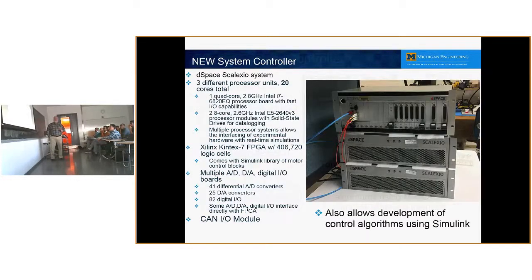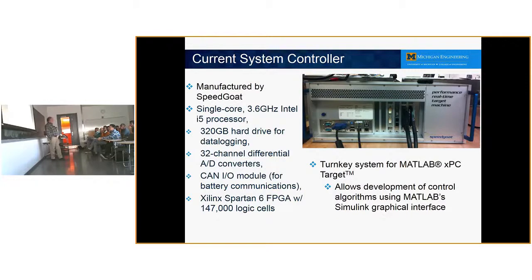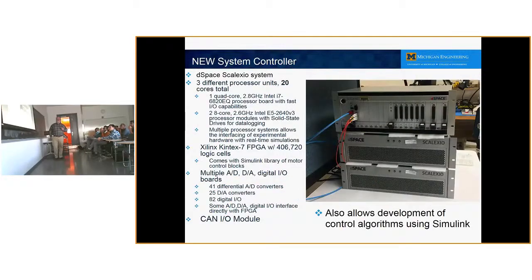Oh, by the way, my students really dislike this control system. Just so you know, they hate it. They bothered me for a while, so we got a new one. Compliments of ONR through a DURIP grant.